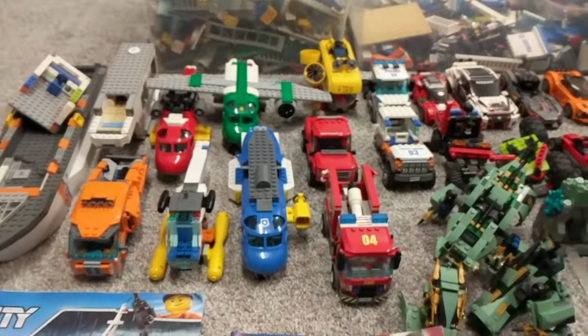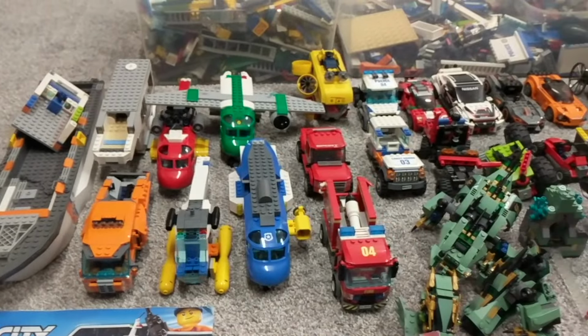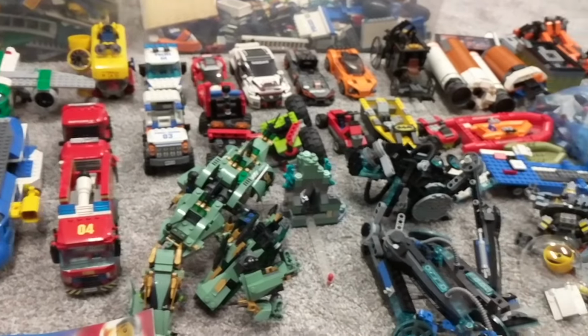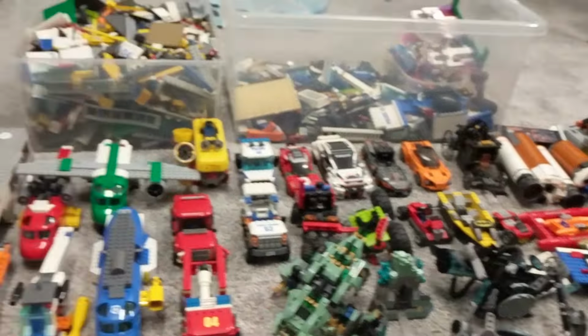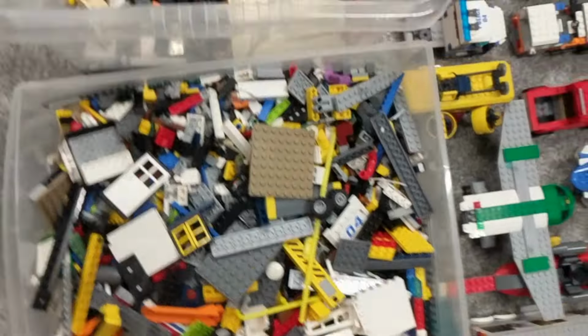So yeah, I mean, the majority of these vehicles we will sell on, maybe as a bulk lot or whatever, or he will sell on, because I will just put them together as much as I can for him to sell on, and take out the bits that I want, and I will keep and sort this bulk for my world building. Oh yeah, and I needed to show you this.